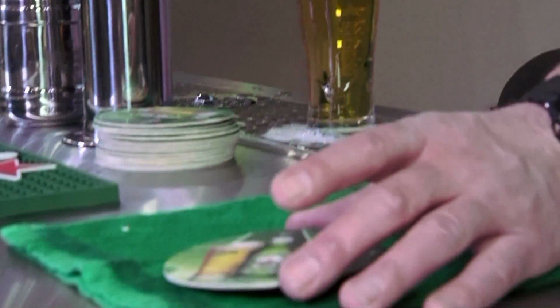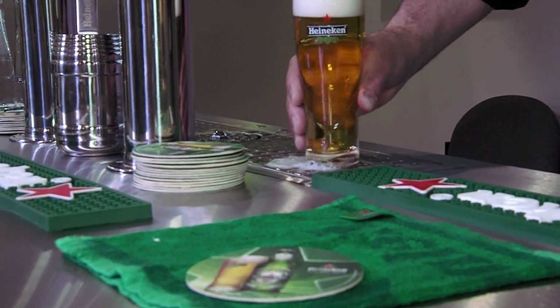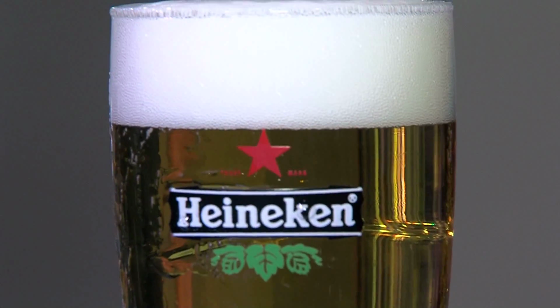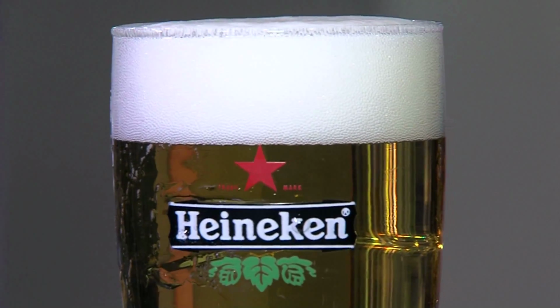Take a coaster. Put it on the coaster and say, enjoy your Heineken. Only four simple steps to perfection. It's not that difficult. And I really appreciate the fact that you are going to do this from now on, okay?